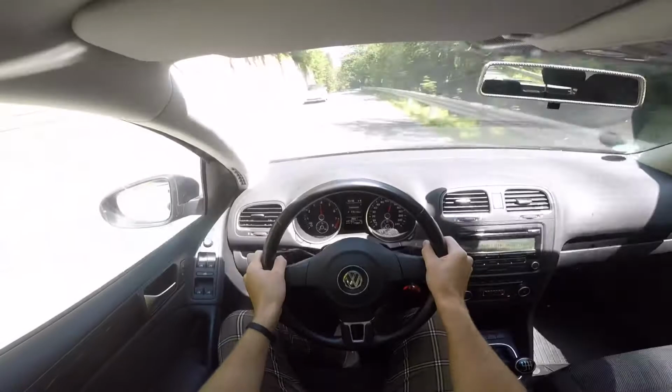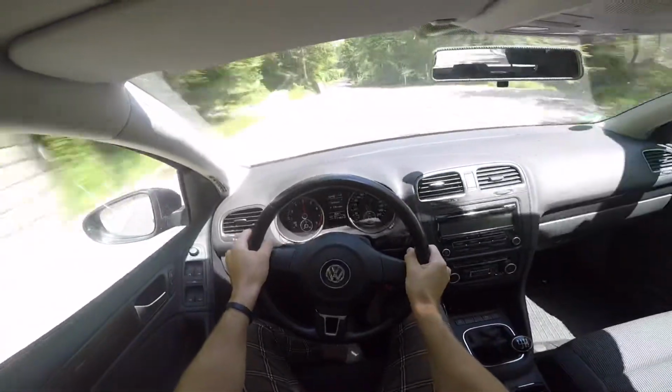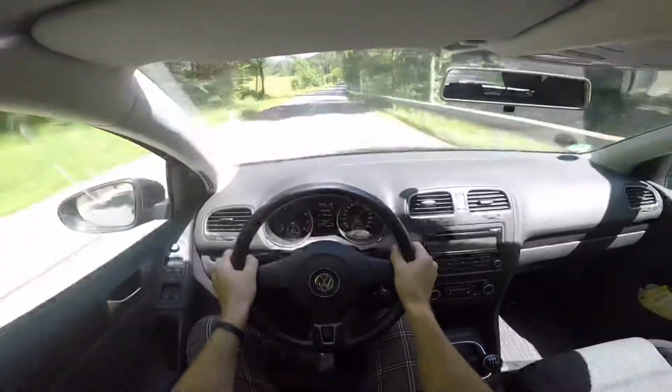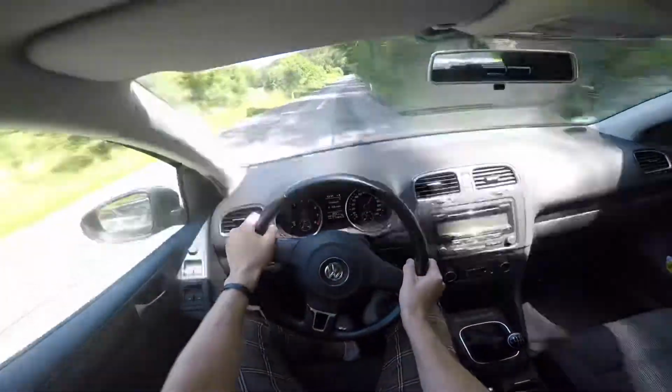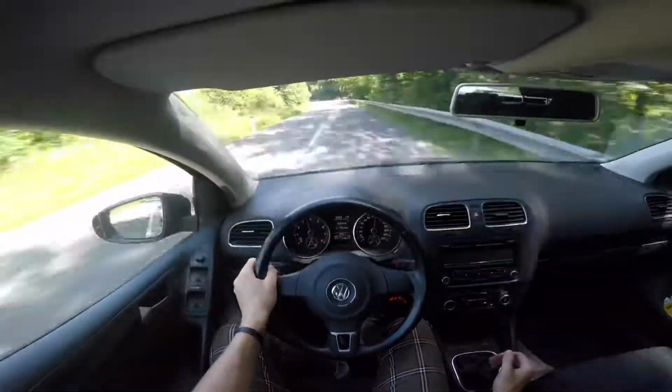Tight turns here, brake, stay on the gas. Oh yes. And we have 80. So brake, brake, brake, brake.